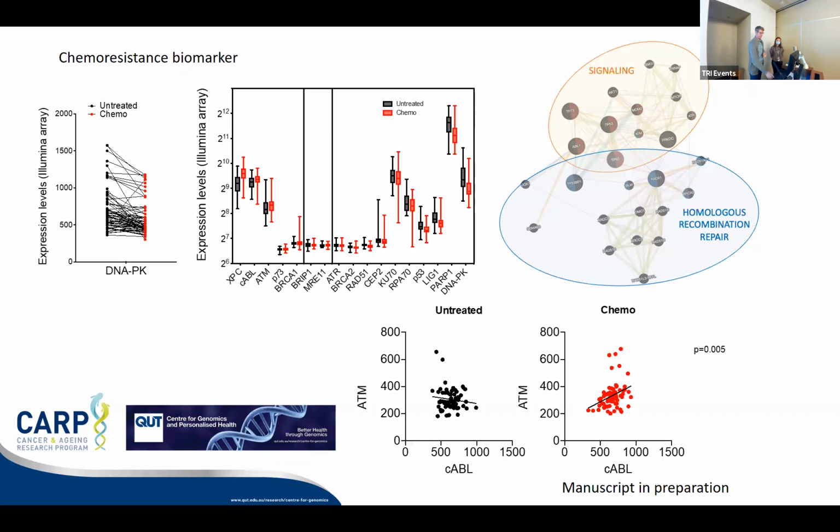So looking at c-Abl in more detail, we have ATM kinase, an important DNA repair kinase upstream, and it's one of the universal signaling kinases for DNA repair. And when we plot all the patients from the clinical trial for untreated, we are able to look at the correlation between the expression of ATM and c-Abl. There's no real correlation there until the patients are treated with chemotherapy, and we see an upregulation of c-Abl.